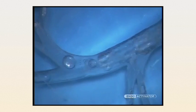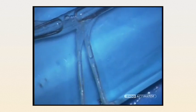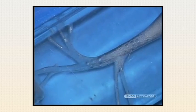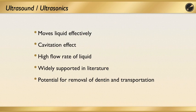But I have a friend who sets it on 2,000 cycles per minute, and he wonders why I do 10,000. So it's an individual thing for you to be able to choose. There's another way to use activation, and that's by ultrasound. The properties of ultrasound are that it moves the liquid effectively, it uses cavitation and acoustic streaming to provide the hydrodynamics, it has the high flow rate of the liquid, and it's widely supported in the literature.